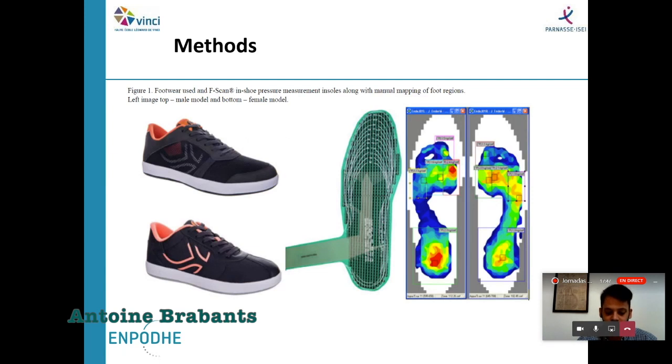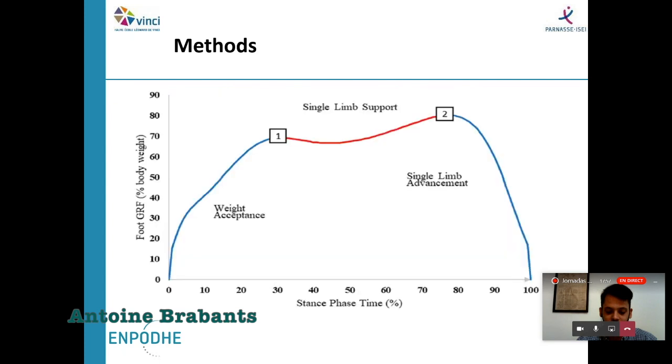After 1 week, the participants performed a 10-meter walking test with standardized shoes and the F-Scan in-shoe pressure measurement insoles. Then, in order to calculate an average pattern, the vertical ground reaction force was normalized to 100% of stance phase and body weight. We determined the three subphases of gait stance manually. The weight acceptance phase was the phase between the initial contact and the first peak force. The single limb support phase was between the first peak force and the second peak force, and the single limb advancement phase was between the second peak force and the toe off.